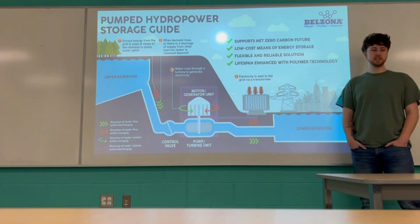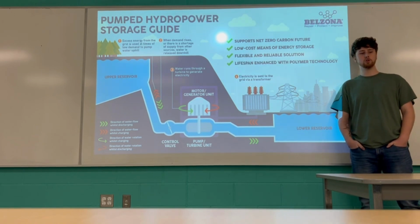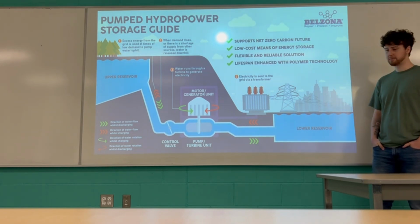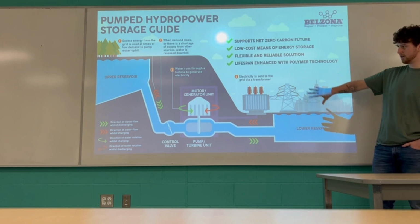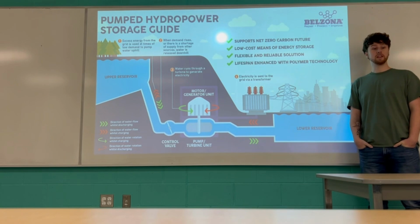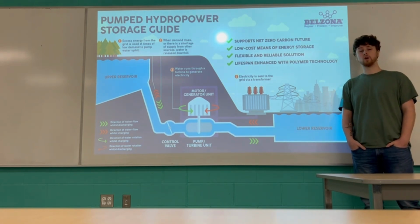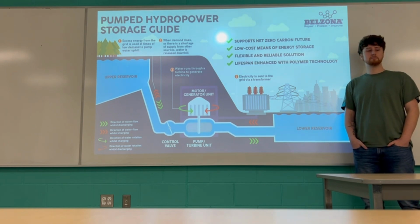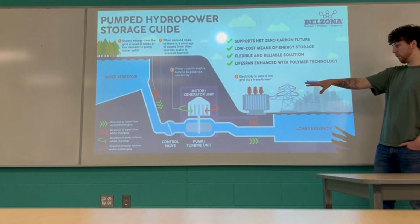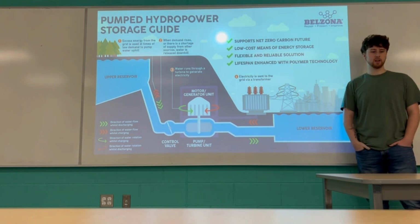During low electricity demand periods, surplus energy from the grid, particularly from intermittent renewable sources, is abundant. This surplus energy powers the system to lift heavy masses of water from our lower reservoir to our upper reservoir, storing it as gravitational potential energy. During high demand periods, the system releases the stored gravitational potential energy by allowing the elevated water to flow down through our turbine, giving the energy back to the grid, producing a supply for our grid.